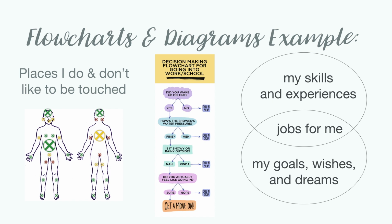But yellow's like you kind of have to be in a mood or safe or comfortable or really feeling good about yourself to touch yellow spots. And red are, no, this is a ticklish point for me, or this is a difficult point for me, or it's a painful point for me, or something I just really don't want to have touched. So this is an example of a diagram. You have the body diagram and you're creating this very simplified drawing to explain a slightly loaded concept of where you want to be touched. It's a great way to take something emotional and make it more simplified and obvious for you and your partner.